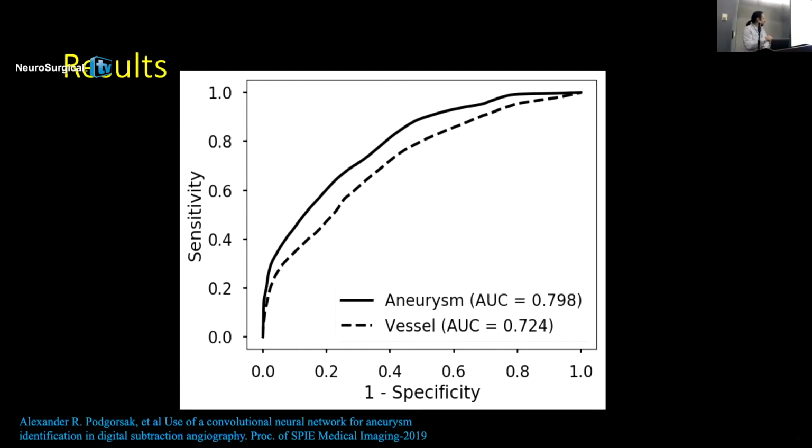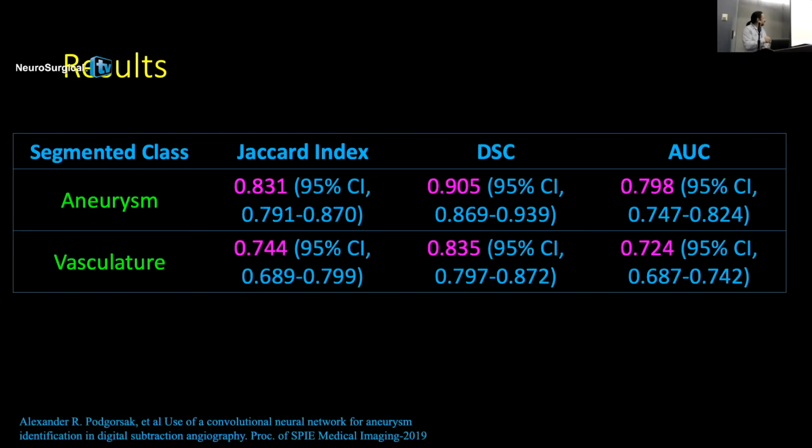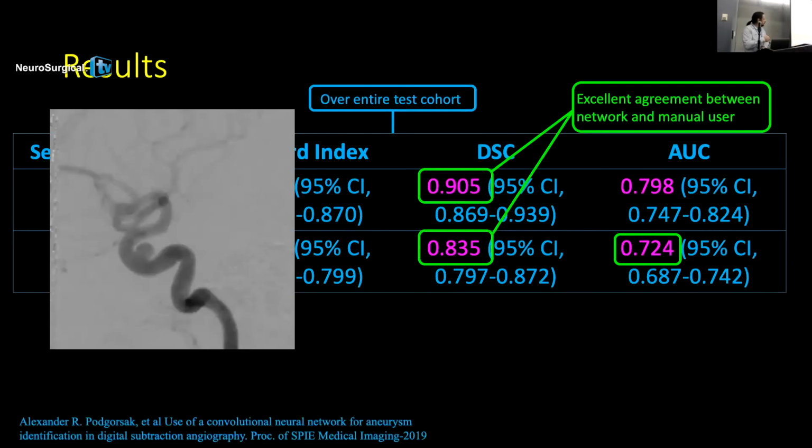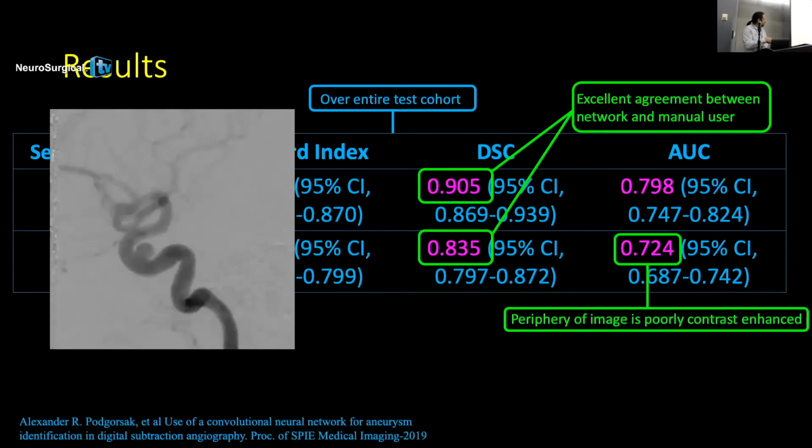And these are the ROC curves. We've done pretty good in identifying the aneurysm with the area under the curve of 0.798 for the aneurysm stack. These are the Jaccard index and the Dice score, which again, 1 is perfect, 50% is pretty bad. Some of the arteries, we had some problems identifying them at the periphery, but since we're focused mostly on the aneurysm, that was not a problem for us.